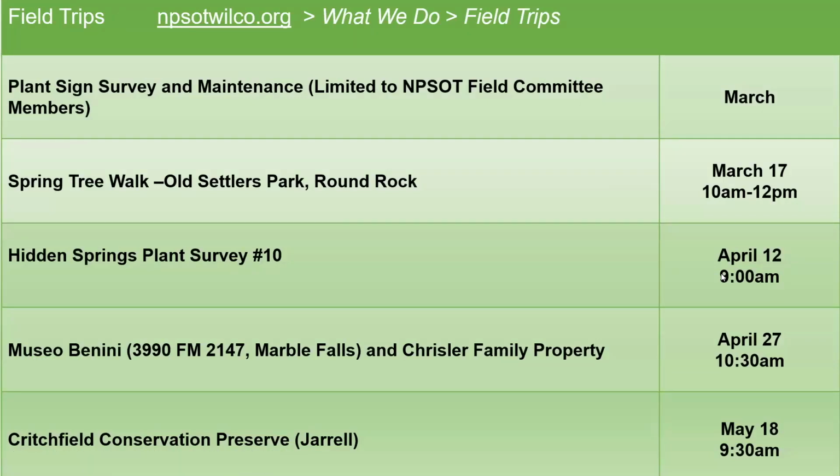So, field trips coming up. We have a really great schedule for the field trips. In March, if you're already a member of the field trip committee, there's going to be a plant sign survey and maintenance, so the committee will be busy doing that in March. March 17th, for St. Patrick's Day, we have the spring tree walk at Old Settlers Park, and Gary Barrows will be leading that as well.